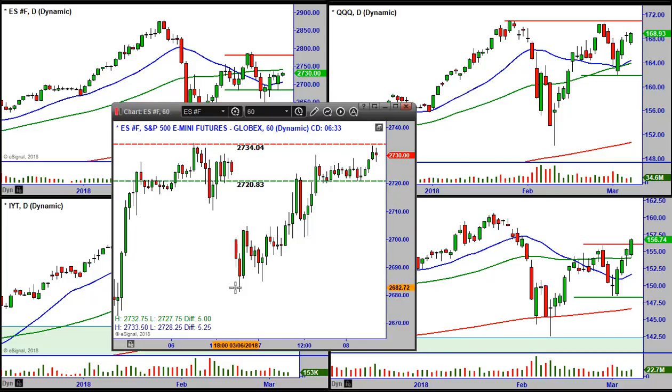There was some news of White House staff leaving, whoever that was, and big yawn in the end. Buyers said, who cares? Let's buy the market again. We always buy the market and it goes up. And now it's continued to move up, grinding up to the area of that prior high.